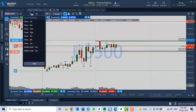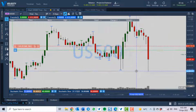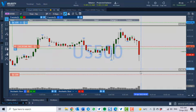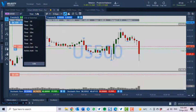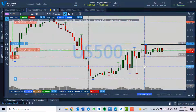If you change it to the 5-minute chart, we can see that the current candle is quite a strong down. That doesn't necessarily mean that it'll be a down day, but it seems to be moving down for now. So potentially our order to go short might trigger in the next hour or two. But I'll keep you updated as the time passes.